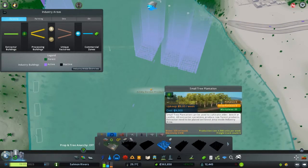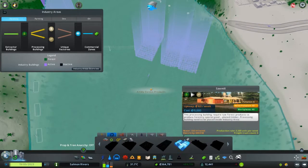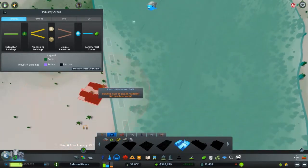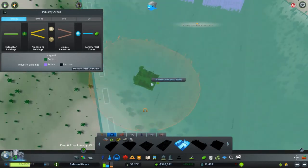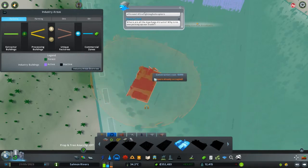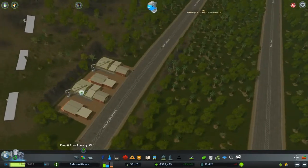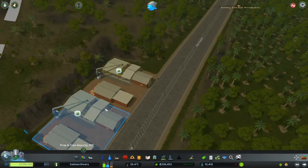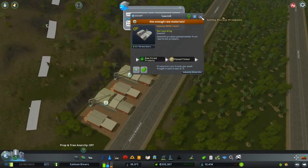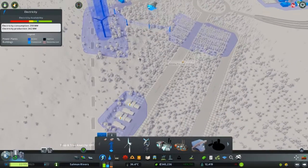So I've got a couple of forestry trucks. The sawmill I'm going to put on the top road. I think we'll have it put here at the end, with another one just next to it. Two sawmills. So they'll say not enough raw materials, because right now they don't. They also need electricity. Right now there's not really enough trees.